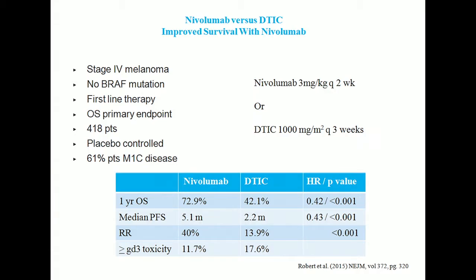Median progression-free survival, 2.2 months to 5.1 months. And 1-year overall survival, 42%, so more than half the patients didn't survive if you were using a chemo-based approach, versus 73% of patients alive at 1 year, and less toxicity, less high-grade toxicity, 18% to 12%, all statistically significant.